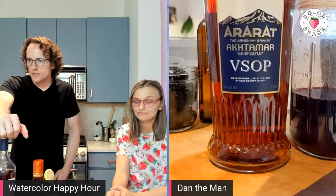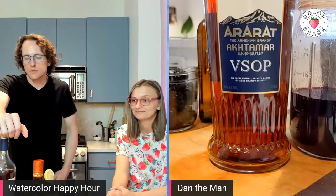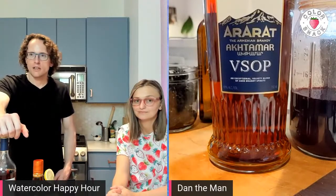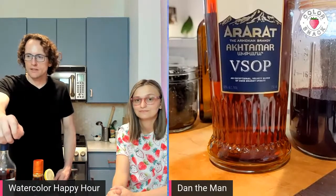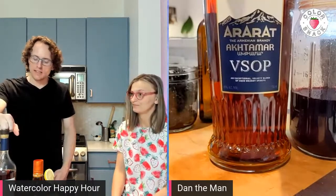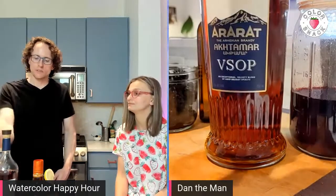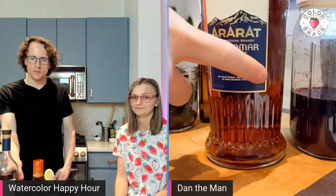I usually gravitate towards really stronger flavors, but this is, like Volta said, smooth. It's more on the vanilla and pear side. There's a bit of pepperiness to it. There's a little bit of alcohol. This used to be a 10-year. They went non-age statement. So if you look online, you'll see ones that are labeled as 10-year, but then you'll see these that are VSOP.